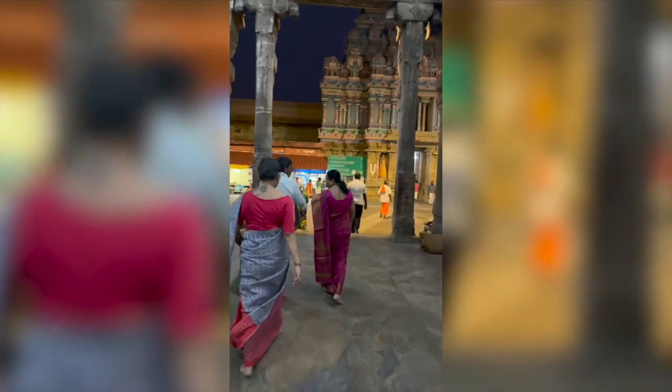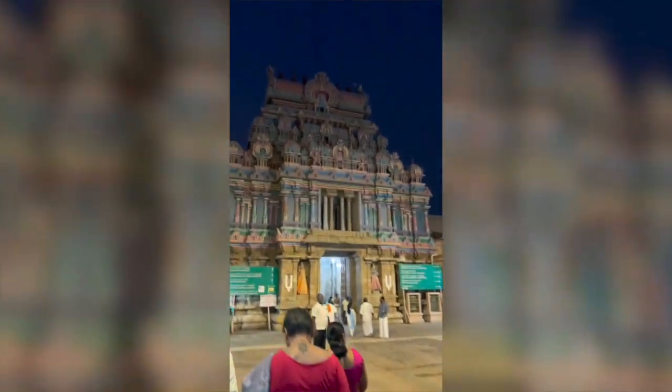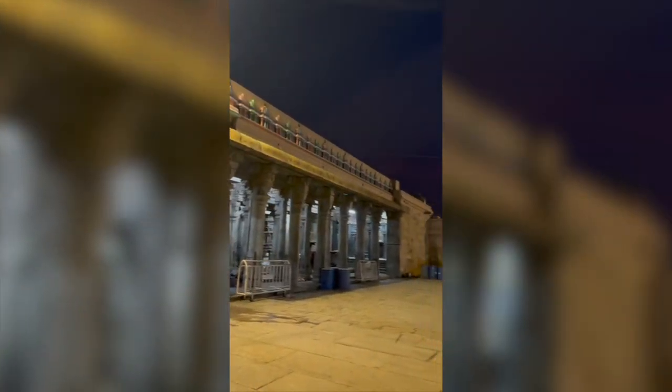Though we were not allowed to cover the entire temple, to some extent we could cover. And as I already mentioned earlier, there are 1,000 pillars across the entire temple from one part to the other. Trying to give you the entire view from one end to the other end.